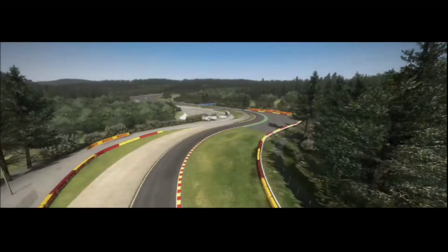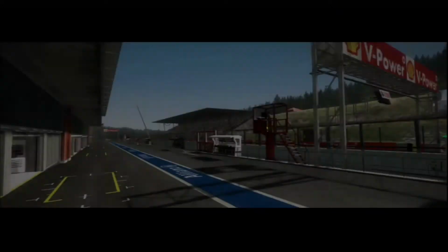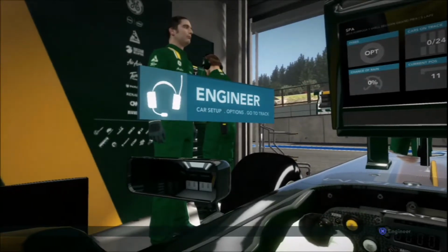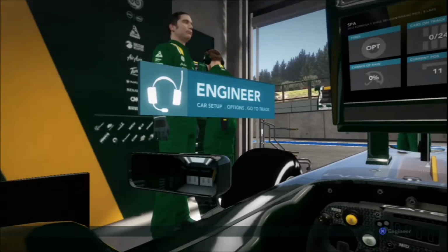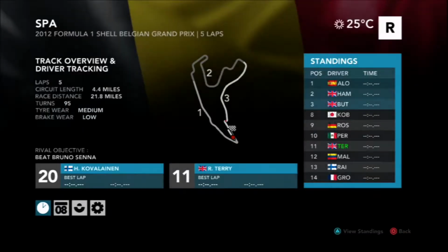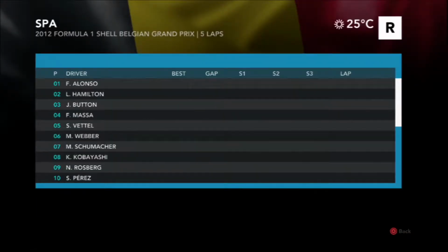So here we are, the race for the Belgian Grand Prix, round number 2 of season 1 of the Ultimate Season Challenge Championship in this Caterham car. Let's hope we can get a good result, hopefully in the points, because in the last episode we had a good result, but it wasn't the result we wanted. So we're going to change that in this race.